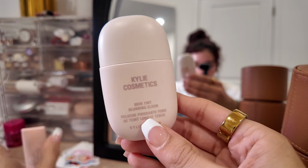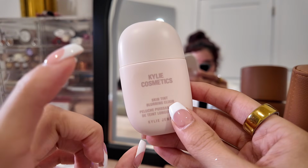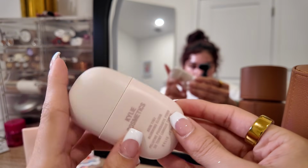These are my last two skin tints. This is the Kylie Cosmetics skin tint. This is in the shade 4.5WN. It is a slightly dark color for me, but regardless, I love the formula and I'm going to keep it.